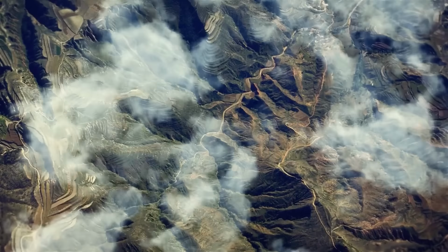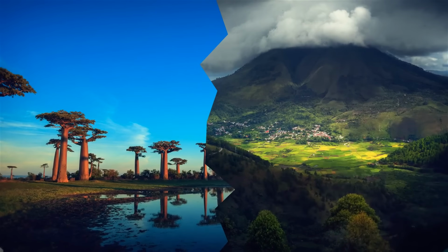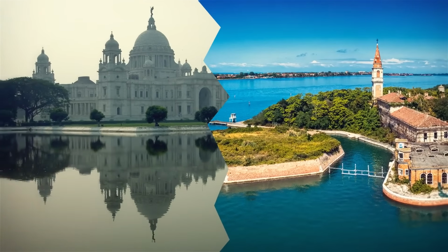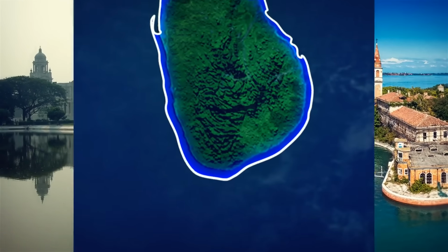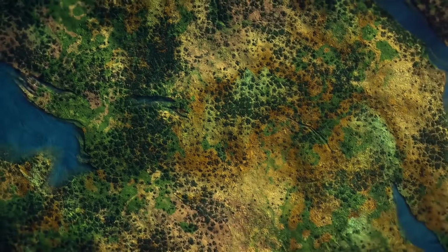On the other side of this geological formation, Madagascar will connect with Sumatra, while Calcutta and the island of Mauritius will occupy the same region. Sri Lanka would cease to exist as it becomes part of the Indian mainland.